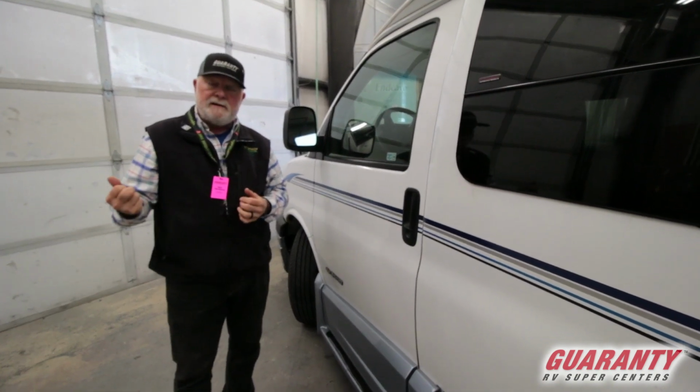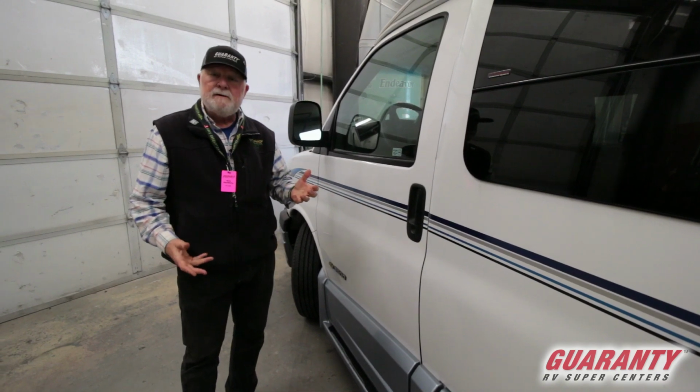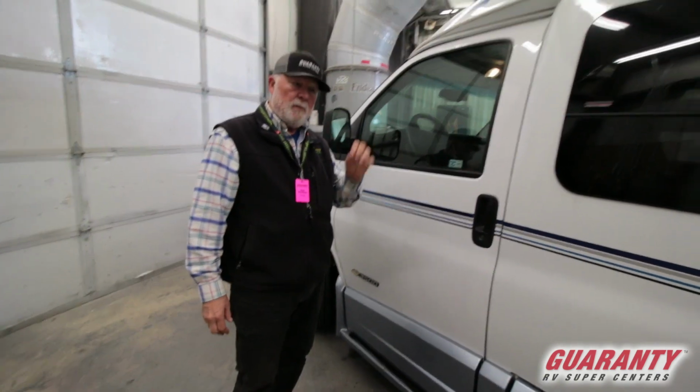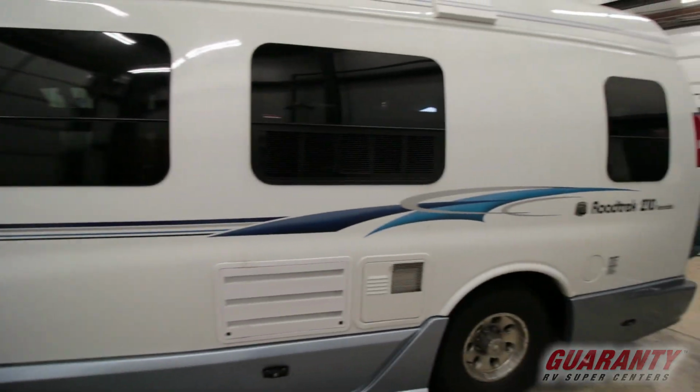Roadtrek Incorporated is re-established. Repeatio bought them out, and they are coming out. They are not going to build on the Chevy chassis. So if you want this rare find, it's just whatever ones that are still out there in the marketplace.